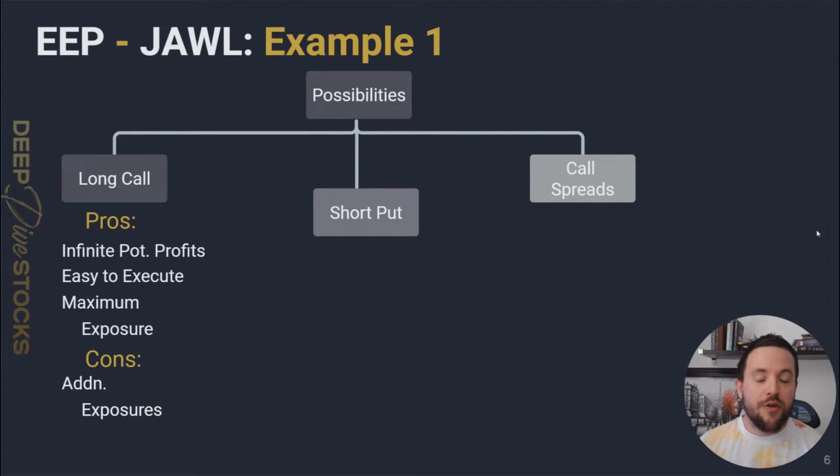The cons, however, are that you get the additional exposures that come with just purchasing a call. So you're going to be exposed to volatility. You're going to be exposed to time. You're going to be exposed to, what's the other one? We got theta, we got vega, and I guess that's it.